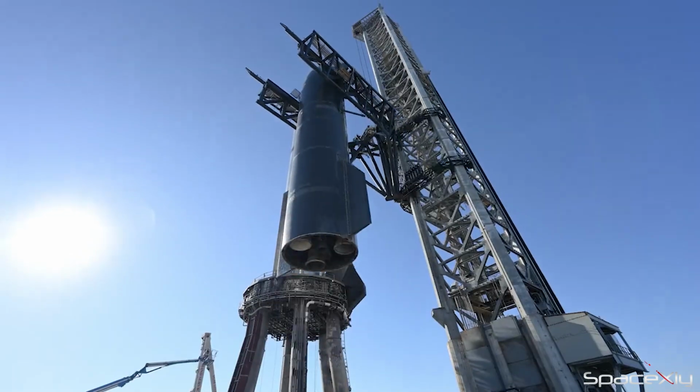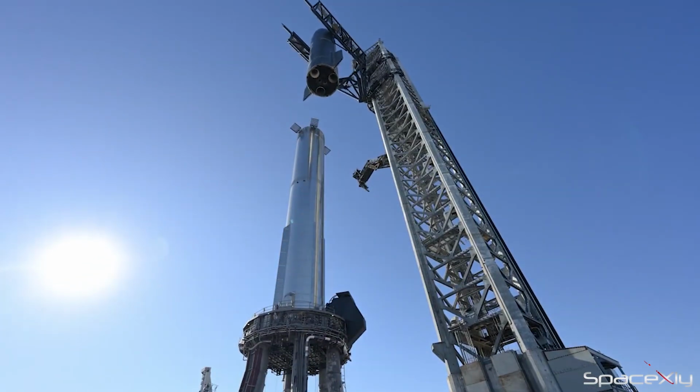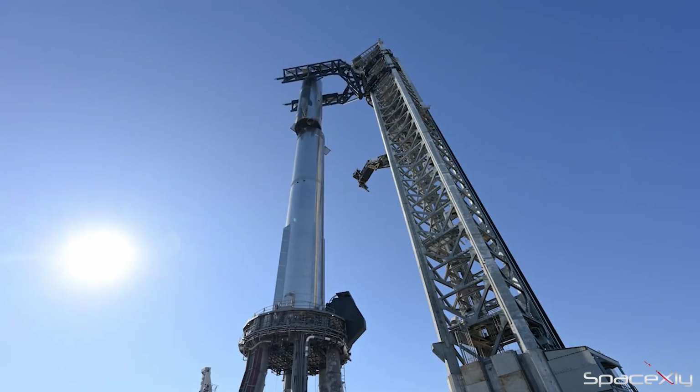So, it is safe to say we are really close to launch, and soon we will see the final stacking of S-24 with Booster 7 for an orbital flight.